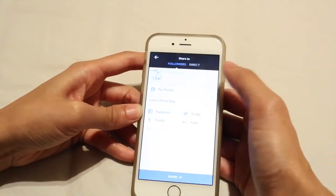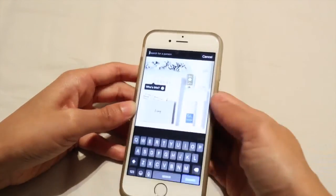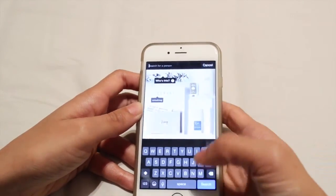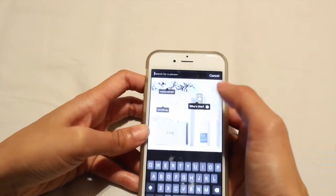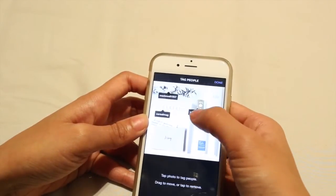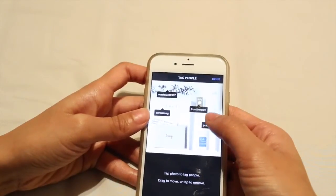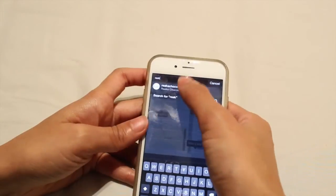So then I'll click next, and I will tag people. So here we have Serial Magazine. The top will tag Madewell. This is Sunbum. Sunbum sunscreen. This notebook is Public Supply. And then the chocolate, which is Raaka chocolate.